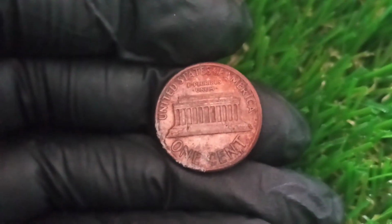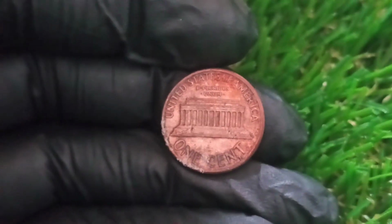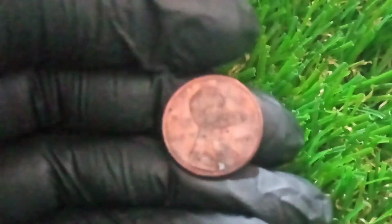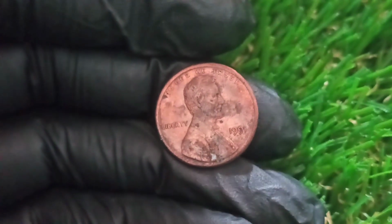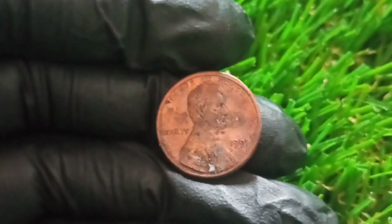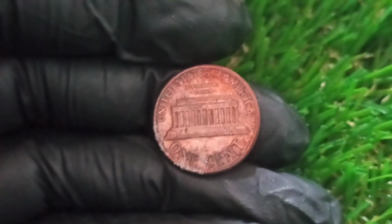And so as you go through your change, search your jars, and explore your collections, always remember the 1991 Lincoln cent that no one saw coming, that defied logic, that rewrote history, and that transformed 1 cent into $650 million with nothing more than the right combination of errors, mystery, and luck, because this is the world of numismatics, where the impossible is always just one coin away from becoming reality.